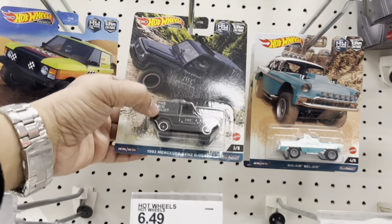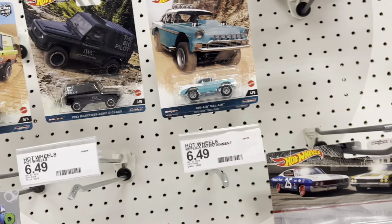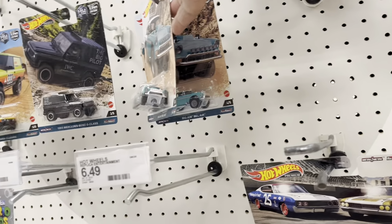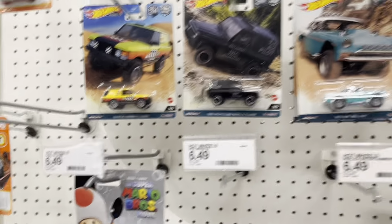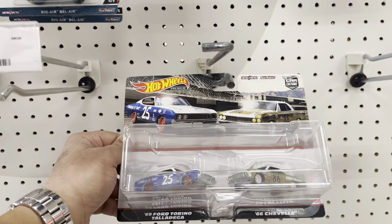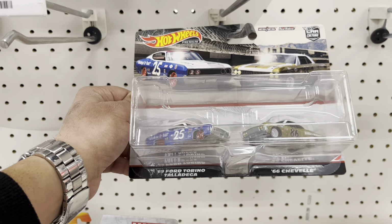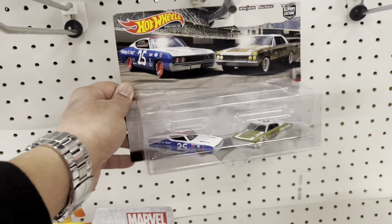Land. So they say he found something like this. It was a chase. So I got the 2-pack here, a '69 Ford Torino Talladega, and then the other one's a '66 Chevelle.